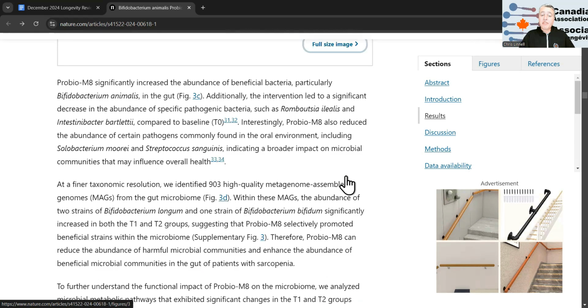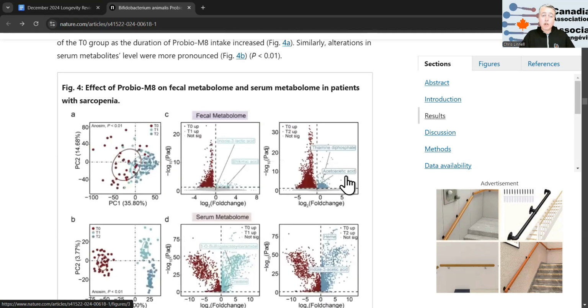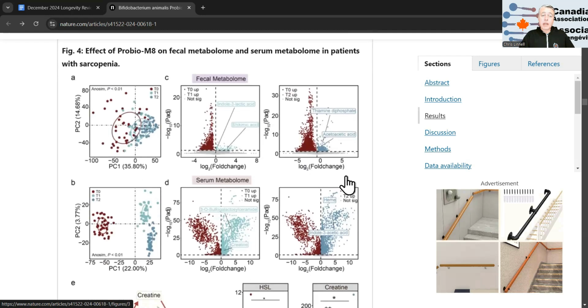Next, they looked at the fecal and serum metabolome, and just like in the mice, there was an increase in beneficial metabolites, so things such as indole-3-lactic acid in the fecal metabolome is an anti-inflammatory, and something like acetoacetic acid promotes the proliferation of muscle cells, supposedly. In the serum metabolome, it was also noted that creatine increased, and creatine is very beneficial for muscle function.